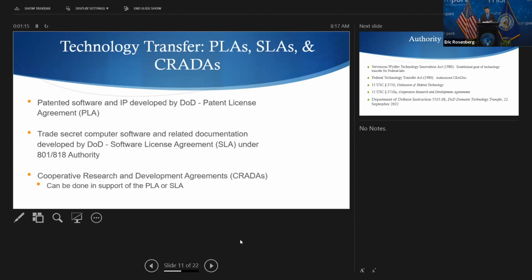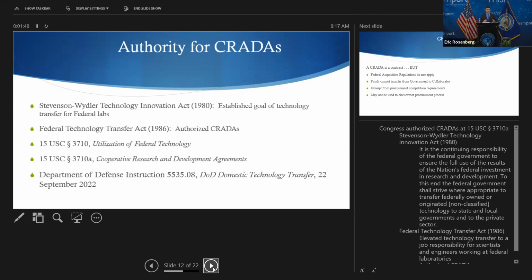All these authorities come back to the 1980s when the US was losing competitively to the Germans and the Japanese. And Congress was telling the Department of Defense, Department of Energy, and NASA, you have these large R&D budgets. You need to push all this technology out to the private sector because you have a lot of patents, but you're not using them. So they gave us these two tools, the patent license agreement and the CRADA, to push that technology out into the private sector. But over time, the private sector has had increasing research and development budgets compared to the federal government. So now it's also important to think about transition, spinning in technology from the private sector to the warfighter. So we use these technology transfer authorities both ways, to spin out and to spin in technology.